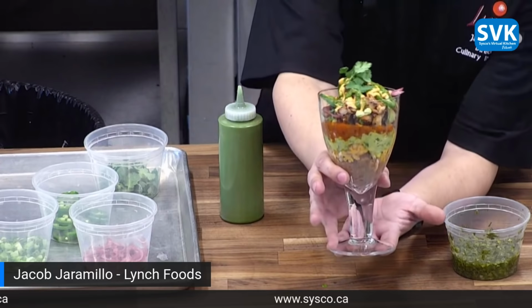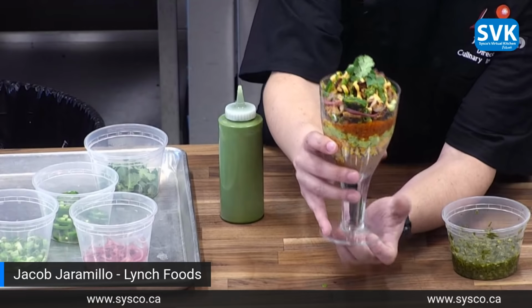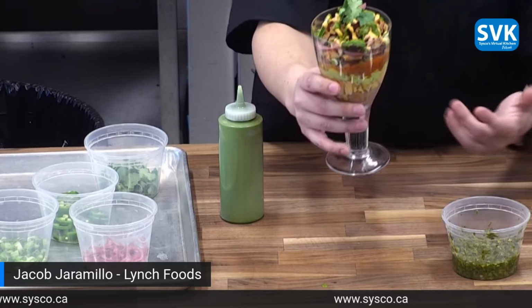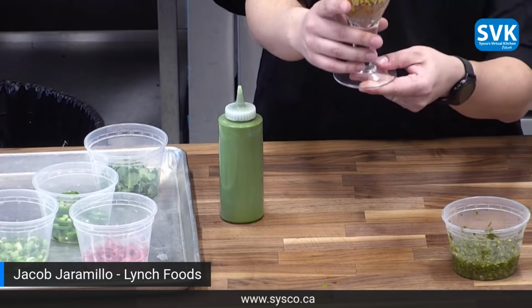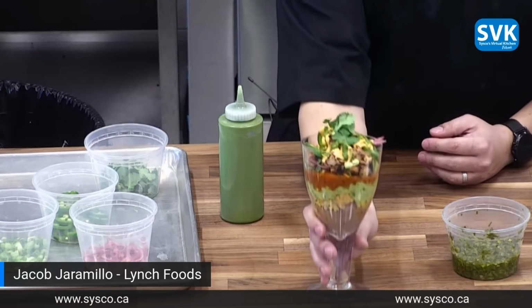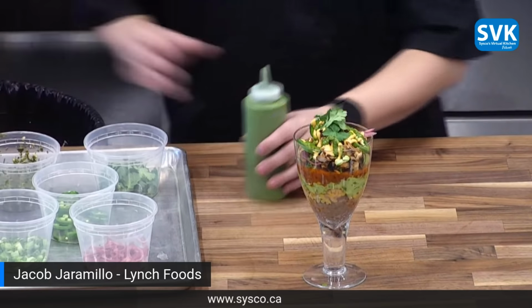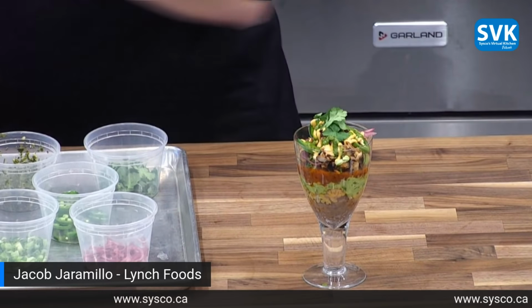So here we go. We have a pretty good looking sundae. We're playing around with the colors, the layers, and it's just amazing. I think this looks pretty good compared to that TikTok video that we saw. I'm just ready to eat it as soon as we're done here. So it's a beautiful, beautiful Chipotle chicken sundae. I love it. I love it.